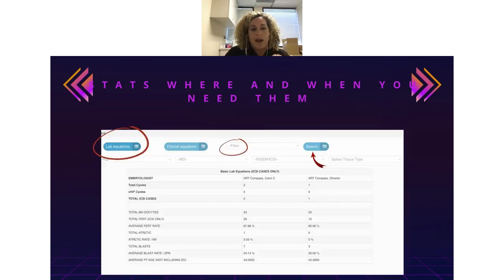So we provide almost 100 lab equations and clinical equations, and then a lot of different ways to filter your data. So you would choose whether you want to look at the lab set of equations or the clinical. You can parse your data by SART age group, by egg donor surrogate, by egg thaw cycles. You can parse your data by MD, by time period, whether it's conventional IVF or ICSI, and lots of other ways to view the data.